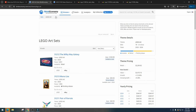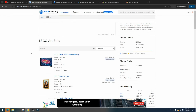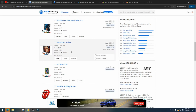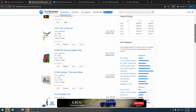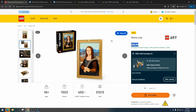The thing with the art line is it looks like all of these are going to be out for a very, very long time. Maybe I'm wrong, but with the painting ones, I'm getting the vibe they're going to be out for a very long time and it's going to ruin any potential. Now, the specific ones like the Batman, Elvis, those have a healthy retirement. But we need to see when the Great Wave retires and how well that does. Because it's the same price, a far better set in my opinion. But I see the Mona Lisa going on a massive, massive discount.